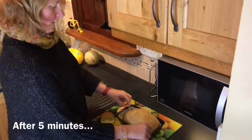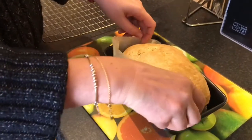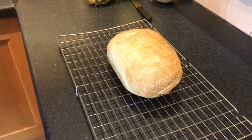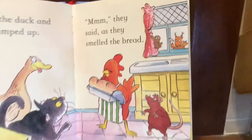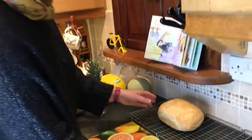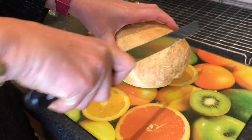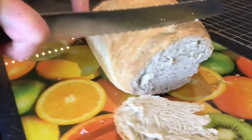So, the bread is cooked. We've taken it out of the oven. We've left it to cool down for a little while. And now, we're just going to put it on the cooling rack to cool down for a while before we cut it. They said as they smelled, the bread was warm and soft. Let's put this warm and soft bread onto the tray and cut and see what it's like. Oh, that's looking warm and soft to me.